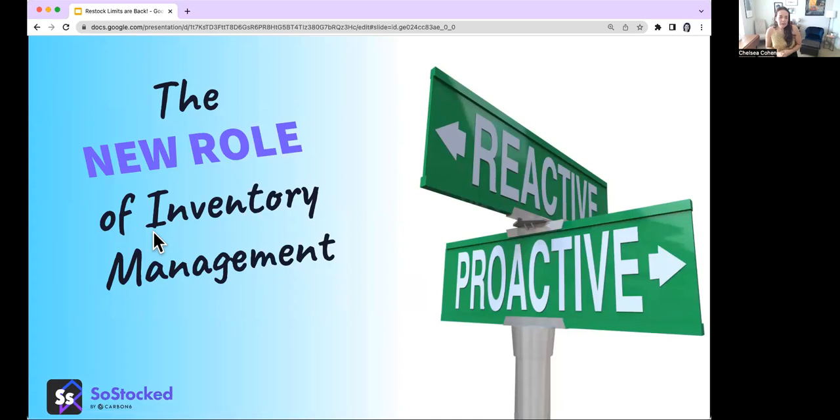All right, we're going to wrap up with inventory-minded marketing. This is a system that I've been teaching for at least 2 years now, maybe 2.5 years. And it has been an evolving system over time. But what it's doing is moving inventory from being a reactionary role to being something we can proactively use to improve our business on both the marketing side and on the inventory side.